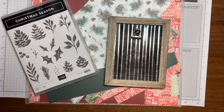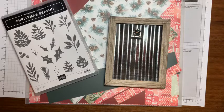Yes, this is kind of an unscheduled night for me, but I was feeling great, and I have a little decorative project that I've been wanting to show you for a couple of weeks. So tonight's the night.